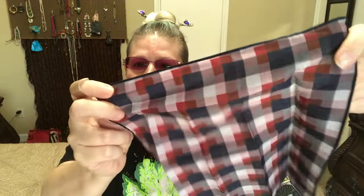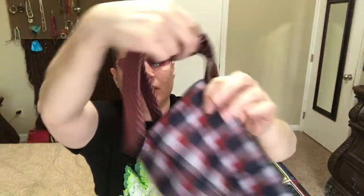The next thing I am pulling out is Mr. White, and it is a pocket square. That's pretty. This is more of a red, white, and blue theme. I suppose they still match. It's just different, but that's fine. And the pocket square retails for $20. And then we have cufflinks that retail for $25.